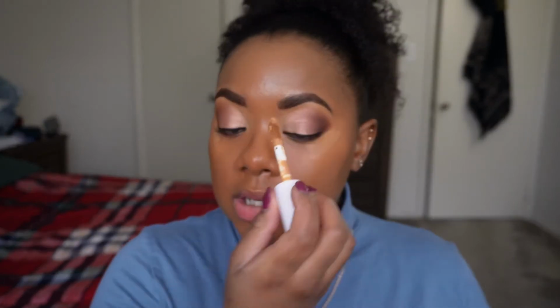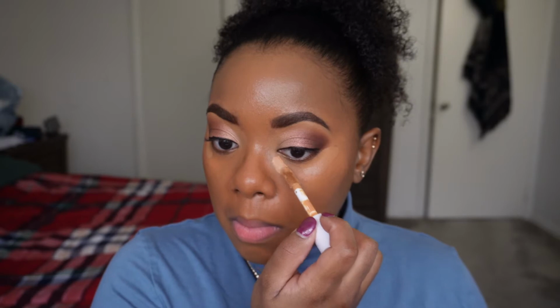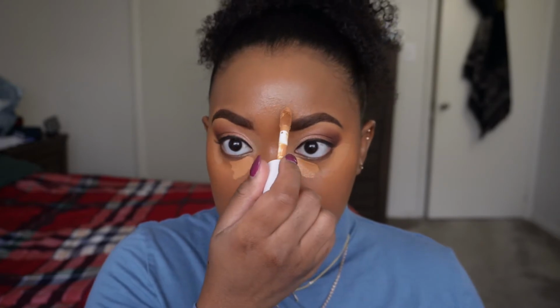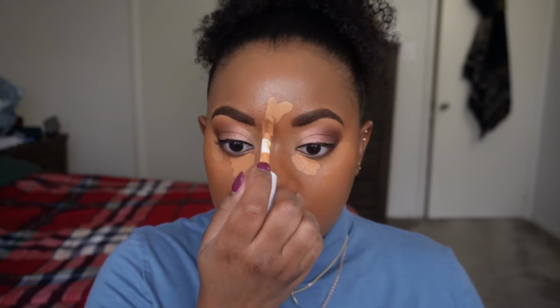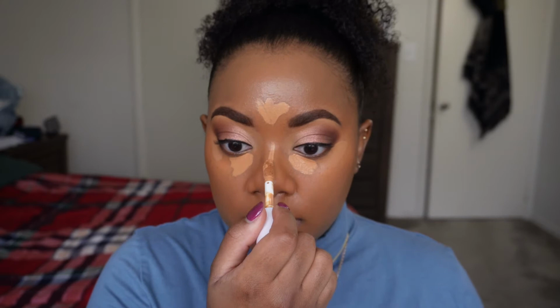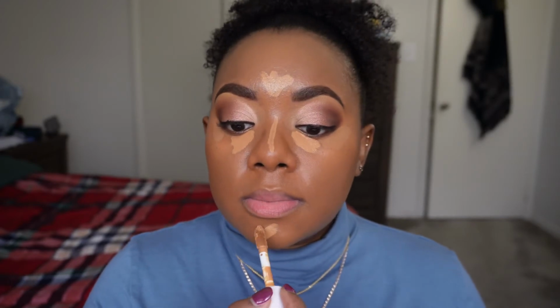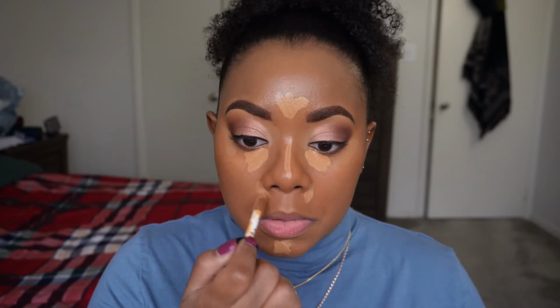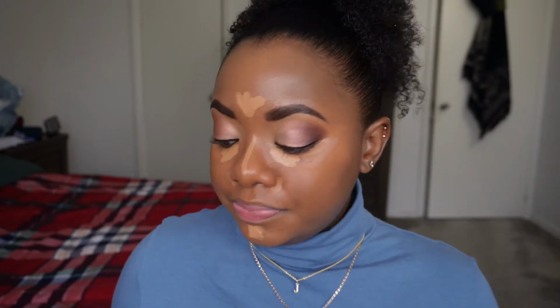Then I'm gonna take the hydrating one, which is definitely the brighter one. I'm gonna put that in places that I want to brighten. And then I'm gonna go back into the matte one, just add a little bit around my nose area. And then we blend.